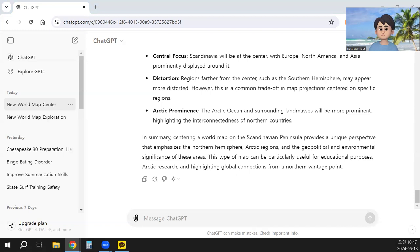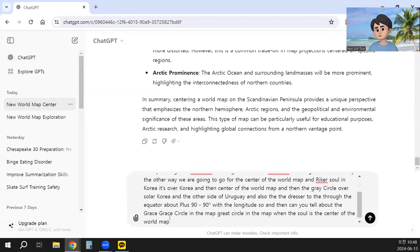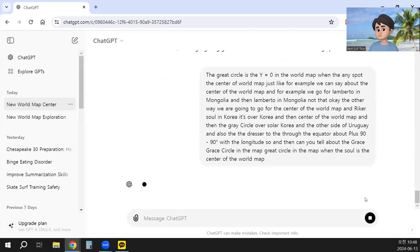So, can you tell me about the great circle in the map when Seoul is the center of the world map? I ask about the world map, the center of the world.